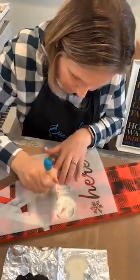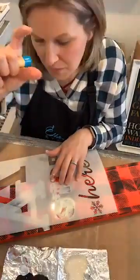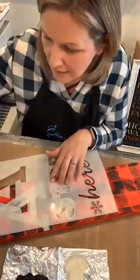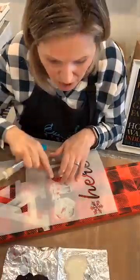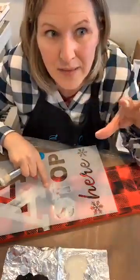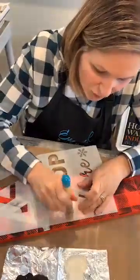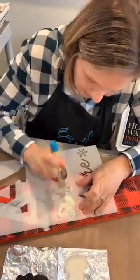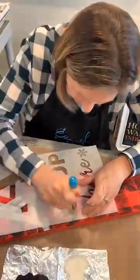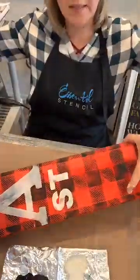These letters for this word stop are so much smaller, maybe just about half the size of the letters that make up the word Santa. So for these letters, they're still gonna be scratchy, but I am gonna make them a little darker, with a little more white paint, so that they don't get lost, if that makes sense. I still want it to be scratchy, but less scratchy so that it really shows up. See, there's my ST.